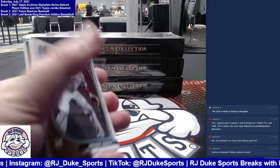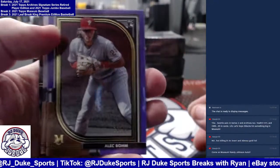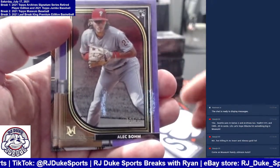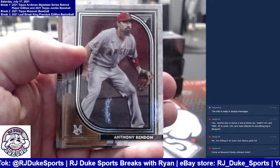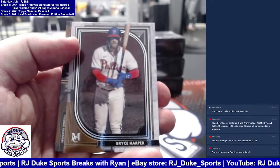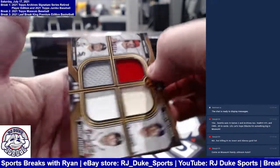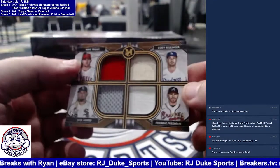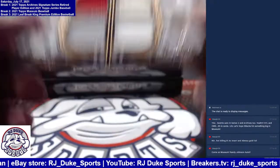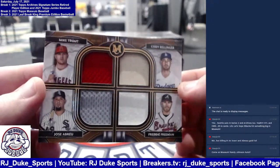All right. And our last pack here of box 1. Numbered to 99, rookie Alec Bohm for the Phillies. 73 of 99. Then Anthony Rendon, Dylan Carlson, Bryce Harper. Behind that, oh my goodness, we got a quad to deal with here. Numbered, let's see here. I cannot read that in this light. Numbered to 75, quad relic.